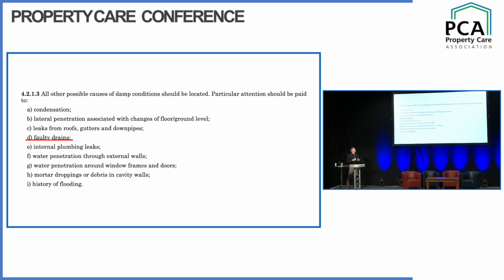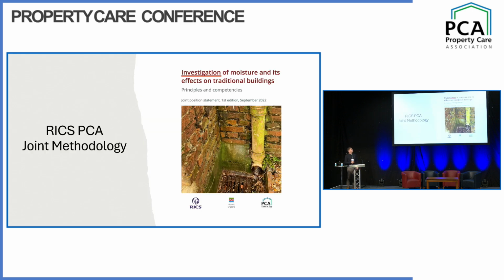So this is like your competency thing. And then we've got D, faulty drains. So it makes it crystal clear, that's BS 6576. The next one, from the PCA and RICS, CADU, SPAB, everyone else jumped on it a couple of years ago. But the clear thing in this title is investigation. Investigation of moisture.